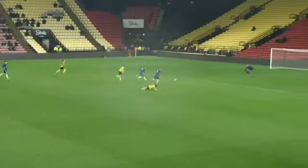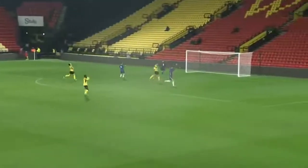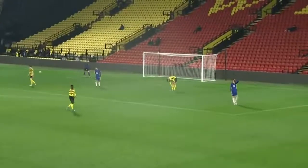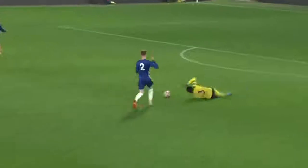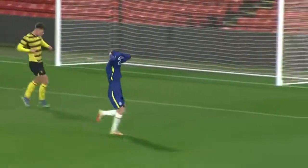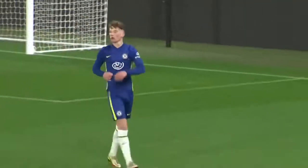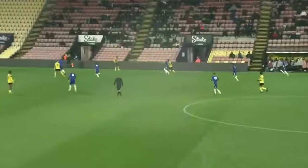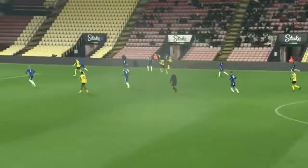Balogun mightily fortunate here to not be punished for that mistake. Chelsea really could have made it three through Brody Hughes. Yeah, and three at that point probably would have been the end of the night, in truth. So that, on reflection, is a huge moment for Hughes. He tried to overcomplicate it, didn't he? Going with the outside of the right foot. Another touch to take it onto the side foot. I'm sure he would have been able to finish more comfortably.